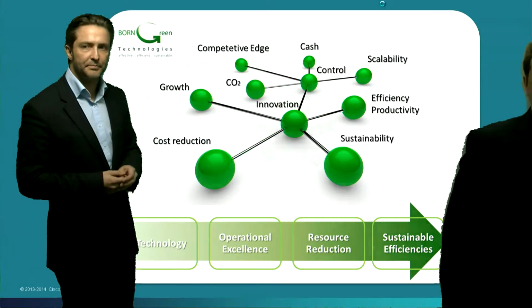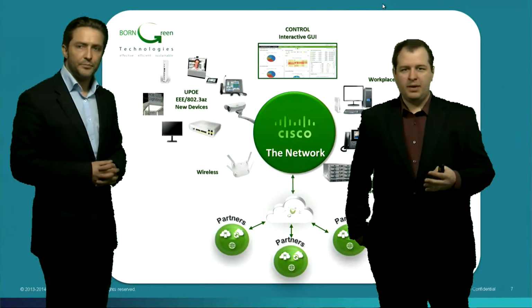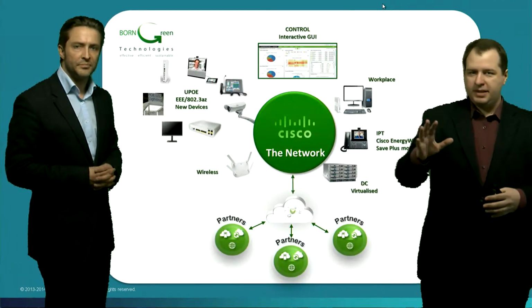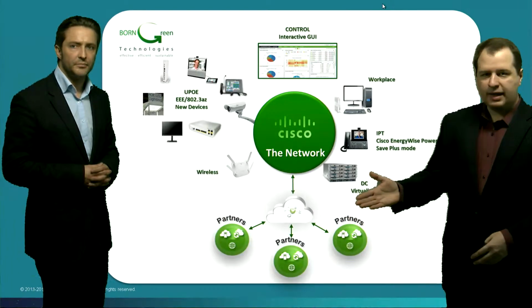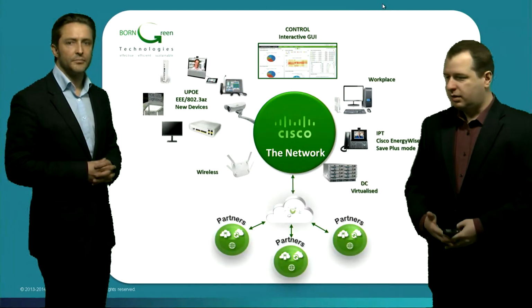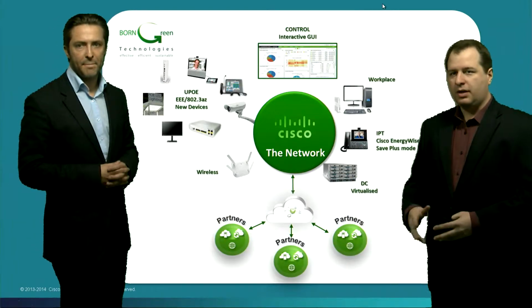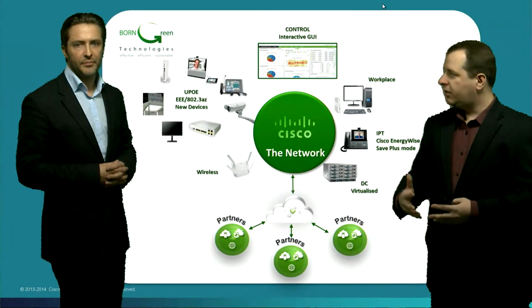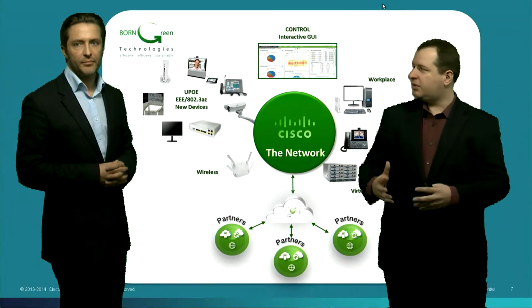Okay, so maybe if you could tell us more about the big picture. I see a lot of components. I see from the data center side, I see the UCS system, but I also see a lot of other Cisco components in here. If you could maybe show us how this all comes together.